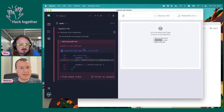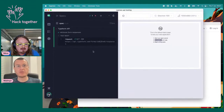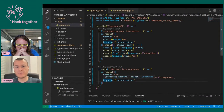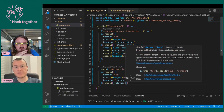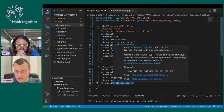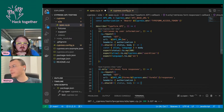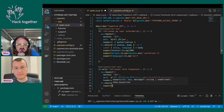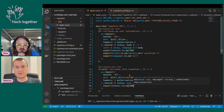And it seems that I have done something wrong. Let's see what I have done wrong. Form ID. Oh, it's because it should be between quotes. So now it should work. So the request is happening correctly. So what we could do now is something similar to what we did before. So I'm going to chain a should. In the should, I'm gonna destructure again the status and the body. Actually, this should be between parentheses. And now I can run the assertions that the status is again equal to 200. Let's just run it to see if it works.